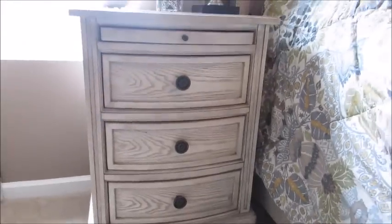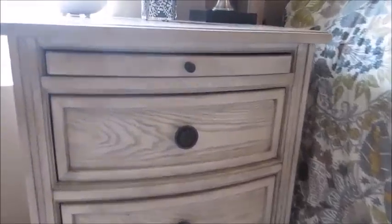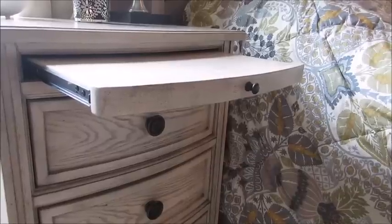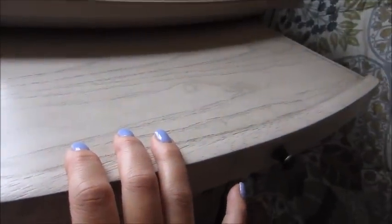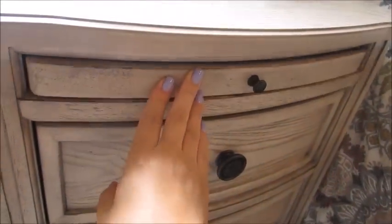They are more of the tall and thin style nightstand versus the short and fat one. So one feature that really sold me on these is this tray that pulls out like this, which is great for drinks or just any random thing that you're going to need to put on there, your iPad, your phone. I use it a lot for drinks and snacks and things like that because I spend a lot of time in my bed at night watching TV and just relaxing. So I really like the drawer feature.